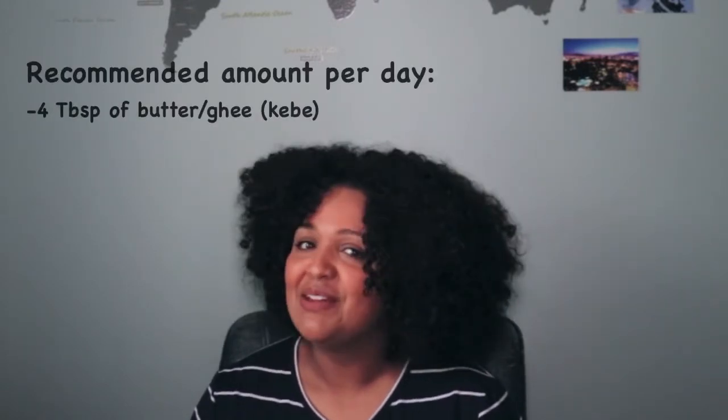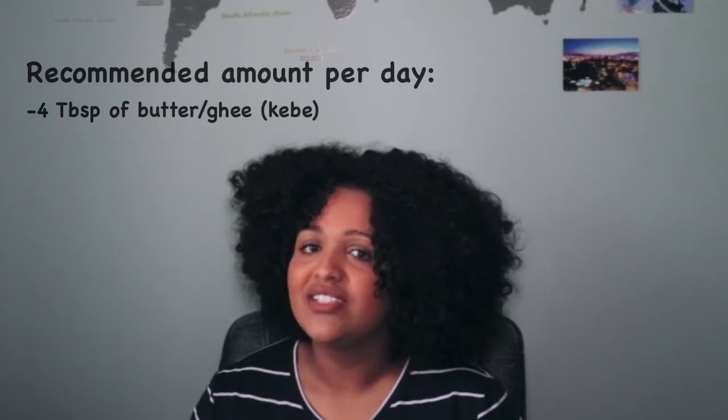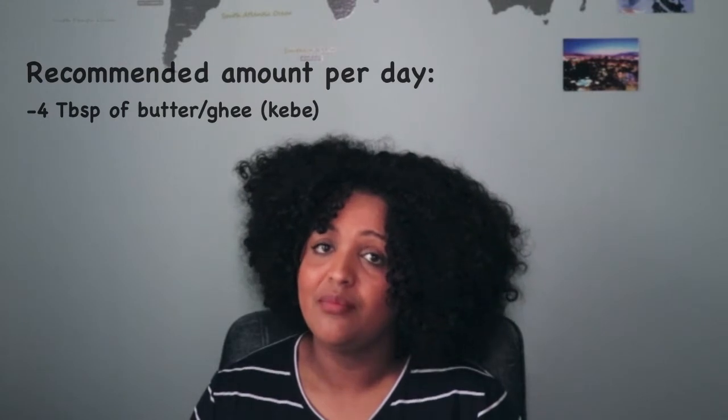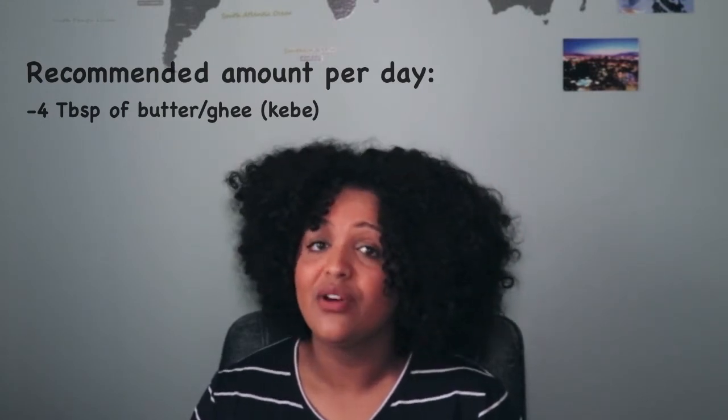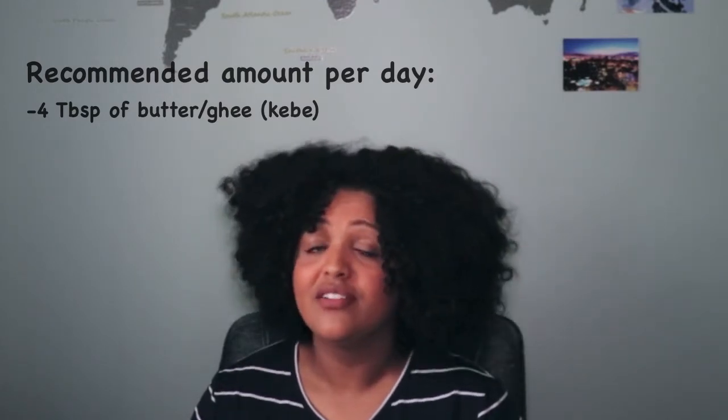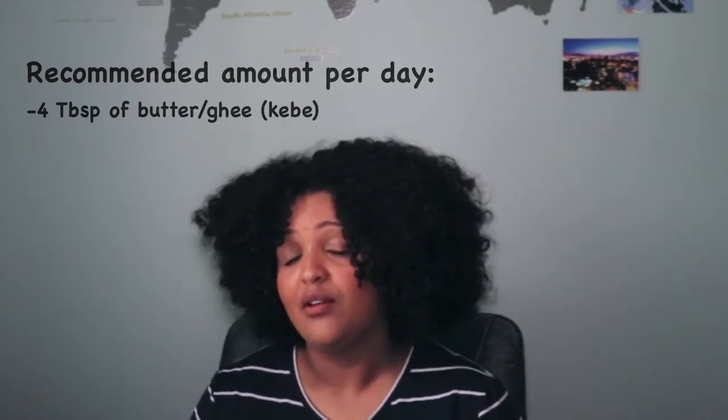So that means that you should be eating your butter if you want your baby to have rash-free, smooth as butter skin. The recommended amount is 4 tablespoons of butter per day. And when I say butter, I also mean ghee or ghee-like clarified butter. So that's 4 tablespoons of butter or ghee per day.